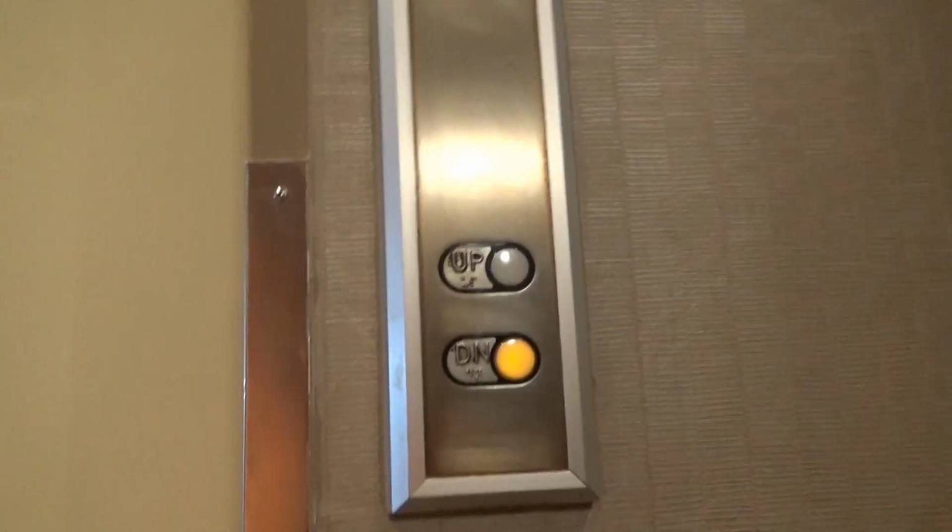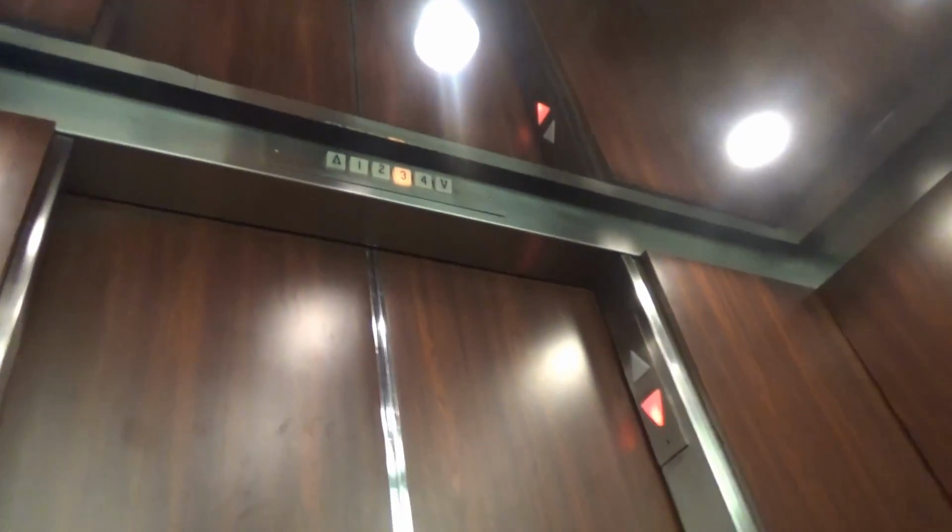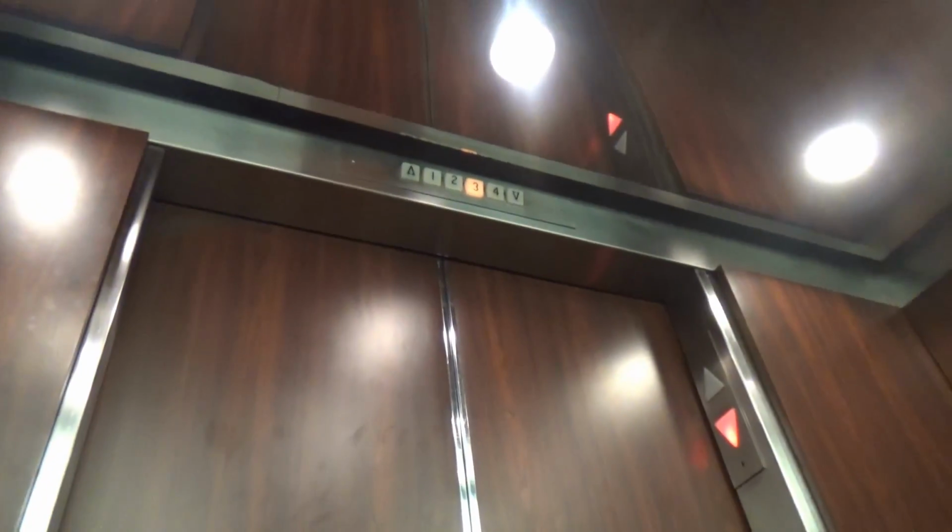This one actually goes upstairs, in the tower. It's probably still a Westinghouse too. Going down? Oh yeah, let's go up. Oh, it's Dover, not Westinghouse. This actually goes 4 floors, which is kind of strange.